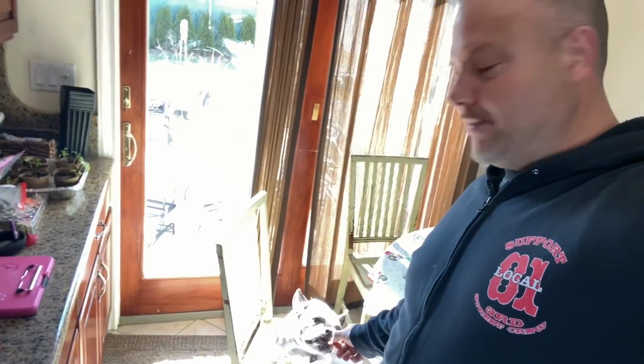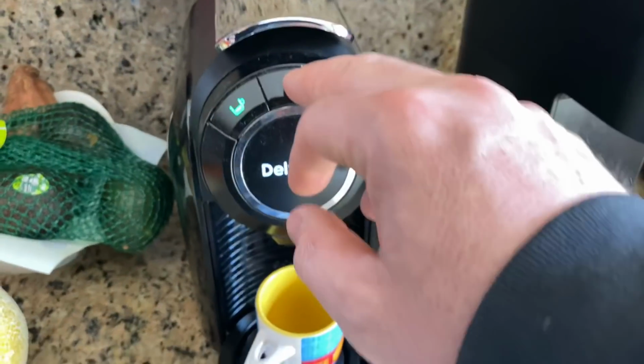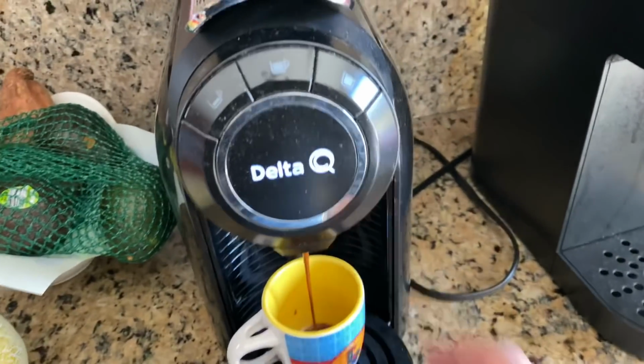Let's give him a little treat. He's gonna be busting his ass today with me. Huh? Oreo is gonna be chilling with me today. I'm gonna be having a zat, like a fast zat. All right, little Delta Portuguese espresso here.